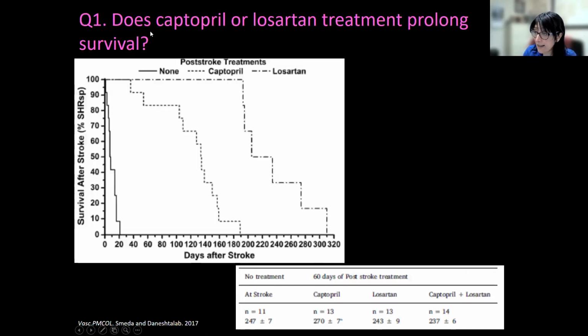So the question asked was, does captopril or losartan treatment prolong survival? And you could see here the survival after stroke in terms of percentage and days after stroke. The untreated post-stroke animals do not have any response. They die within 20 days after stroke. The line here is the captopril survival, and you could see that post-stroke, they actually do survive quite well on captopril. Some of them survived almost 180 days. However, with losartan, a lot of them were able to survive up until 200 days, and then from there the mortalities increased a little bit more, but more often than not, they could survive 2 years. Some of them were able to survive up to a year.